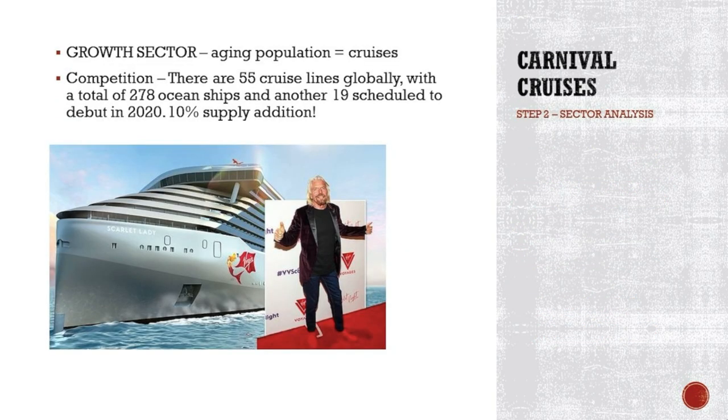On the sector, step number two, we have categorized the stock. Okay, let's look at the sector. What's the story there? It's a growth sector, with an aging population. They love cruises. They have the time to go on cruises. And that is very positive. Huge growth over the last 10, 20 years, and probably, if things stay normal, it will continue.